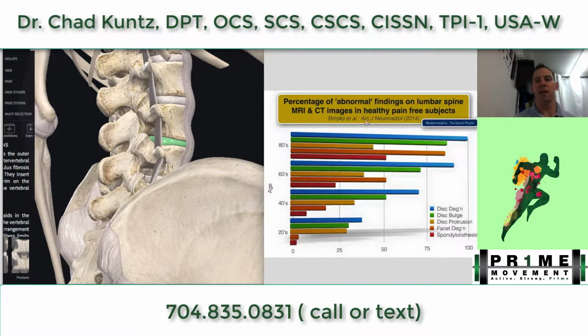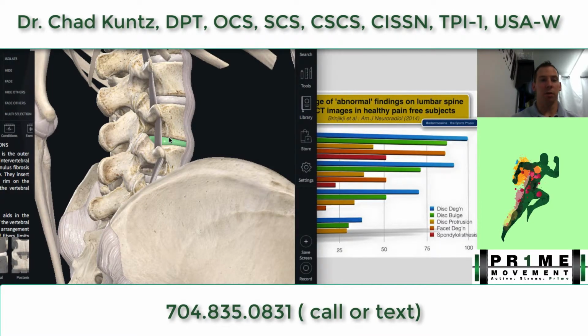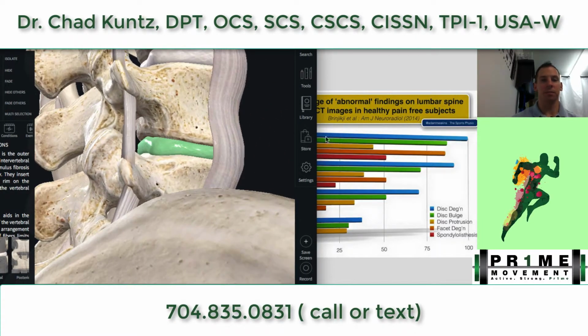Do you see how profound that is? And look, in the lower lumbar spine, it is literally universal by the time you're in the 80s. Yet, does everyone in their 80s have low back pain? No. So we're going to progress into what a disc bulge is and discuss that.